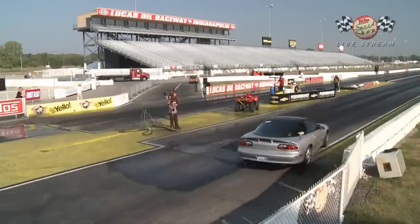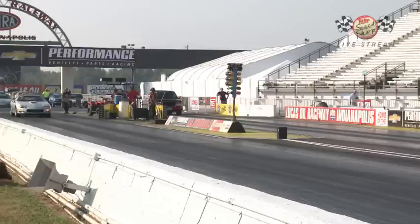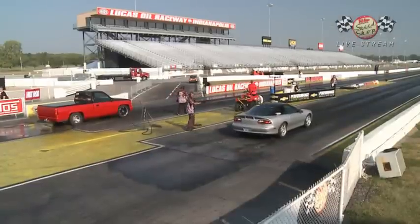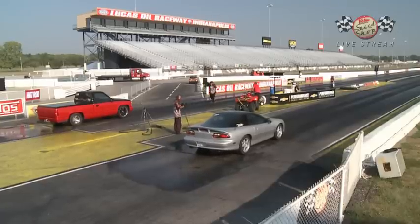Our daily driver class coming around the corner now. You want to talk about some cool stuff. You'll see literally everything you can dream of in here. Guys going as quick as 10.80. You can't go quicker than 10.80 in daily driver. And we'll have a pretty decent spread. You'll see some guys running the 13s, some guys running down to the high 10s. But every single one of these cars, or trucks as it is, has a personality all of its own.